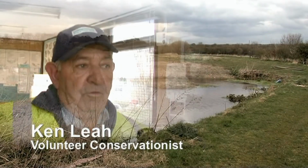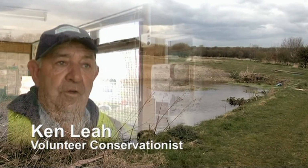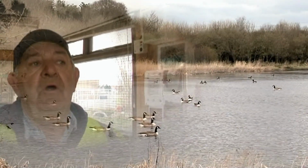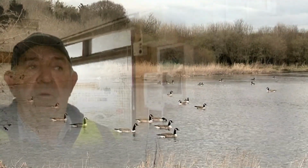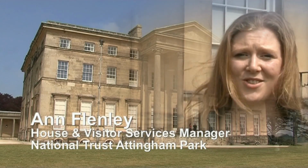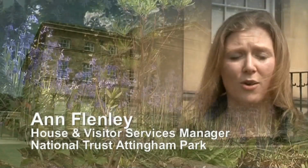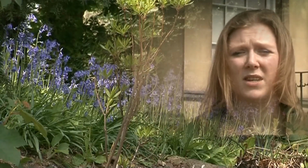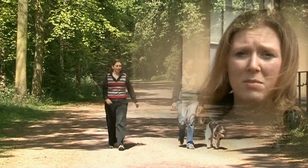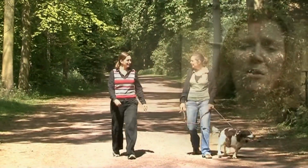This area, which was old earth sludge lagoons, was wasted, couldn't be used for anything else, so gradually over the years it's become a wildlife area. Attingham is subject to the changes in weather that we all experience in our own gardens. So for example, in the recent storms we did lose a number of trees, and so one of the things we are proactively doing here at Attingham is making sure that we are planting new trees for the future.